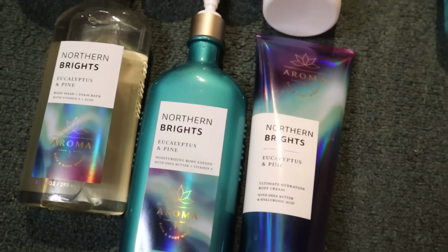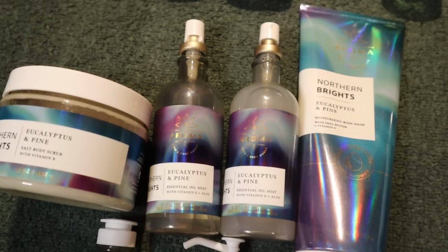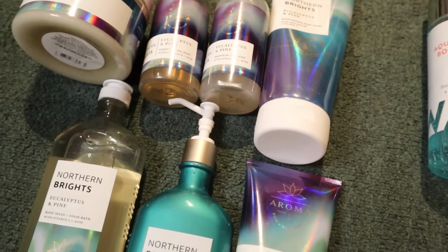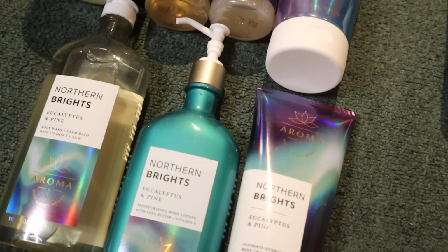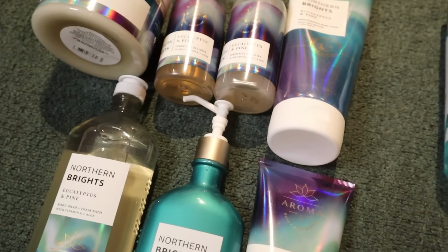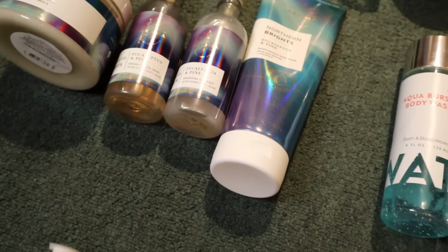Use up. This is all of my somewhat newly acquired Northern Brights. Loving this scent, although I got 2 pillow mists. I think I did that on purpose though, because I originally intended this to be a Jose scent, but I ended up loving it, so we're probably gonna share. And he uses until completion and I don't, so I think we have a spray for each of us. So for now, keep all of this.